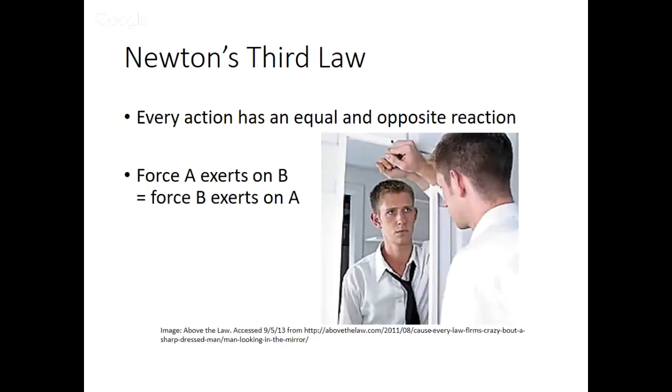Then you've got Newton's third law, which is every force has an equal and opposite reactive force. Which means if a truck hits a mosquito, the mosquito exerts the same force on the truck that the truck exerts on it. If I hit a tennis ball, my racket exerts the same force on the ball that the ball exerts on my racket.